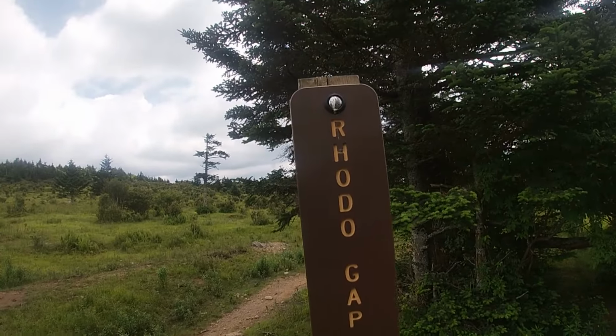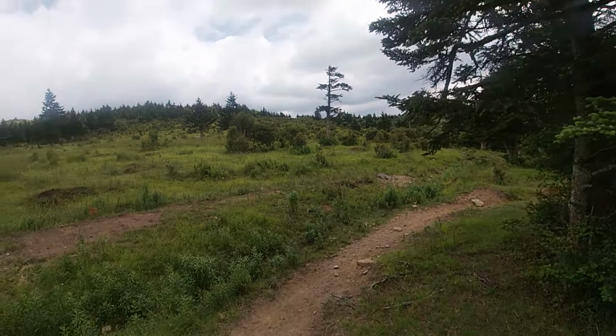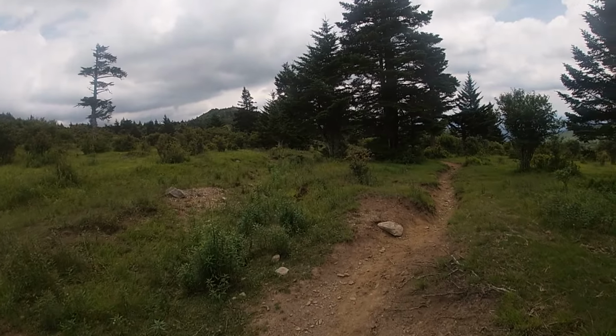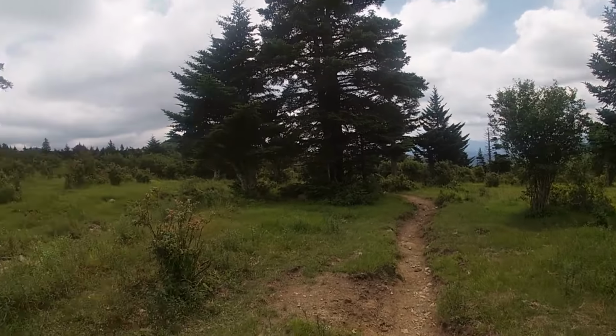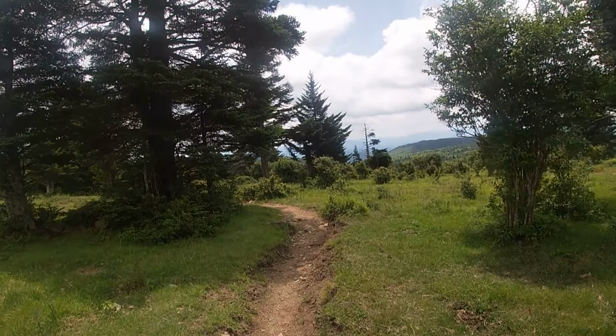Okay, we're now on the Rhododendron Gap Trail. Just came off the crest trail, and before that we were on the Virginia Highlands Horse Trail. Rhododendron Gap itself, the big rock outcropping, is about a quarter of a mile that way, but I don't really feel like going there today.